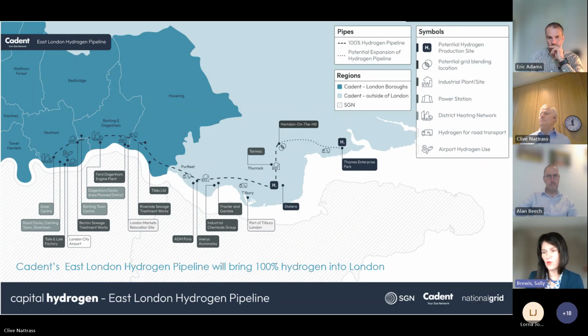So this focuses in on the Capital Hydrogen region, one of the hotspots that we're developing within the East of England and North London region. I thought it was helpful to show some detail on one of our pipeline initiatives that's being developed. So this pipeline will connect production of hydrogen in the Thames Estuary and also imports in the Thames Estuary with industrial customers all along the north bank of the Thames, finishing up at the Tate and Lyle sugar factory, which is in East London in Newham.